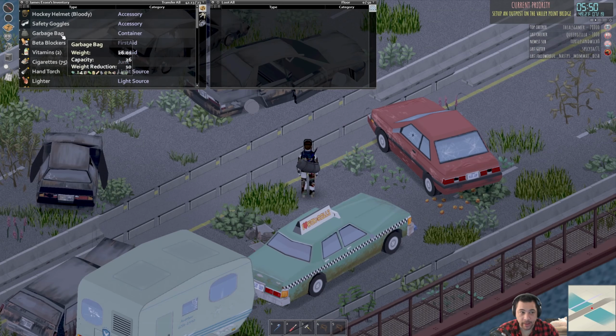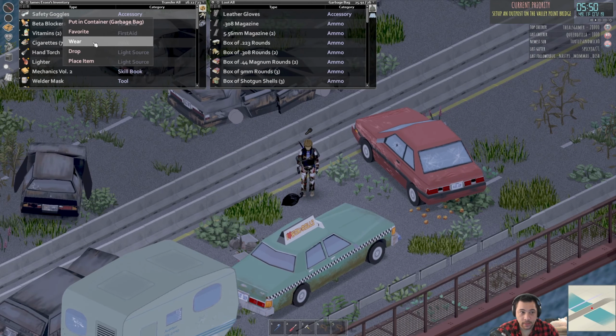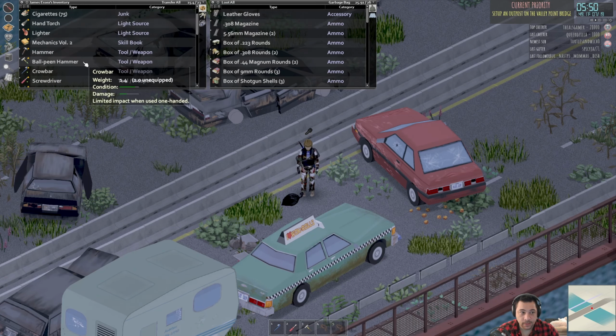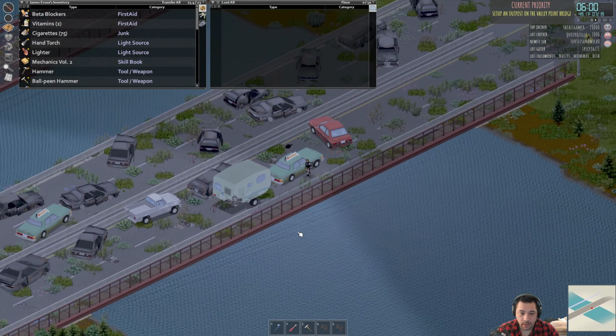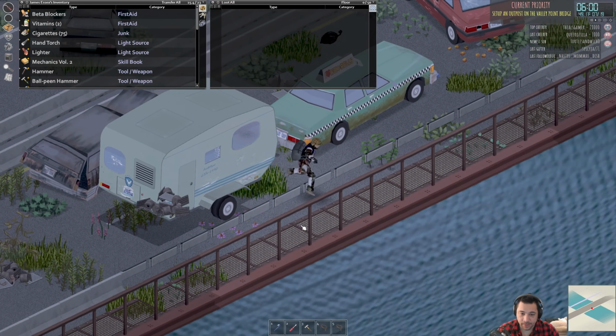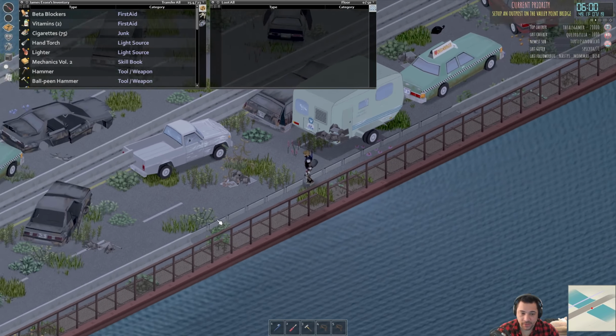Alright, where's that bag? There it is. Let's wear our equipment again. Taking the welder's mask off because I don't need it for the moment. And then to make sure that no zombies are coming up. So it looks like this is impassable here. So they're not going to snake past this unless they're crawling underneath.